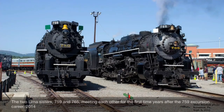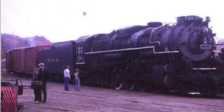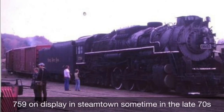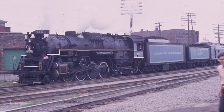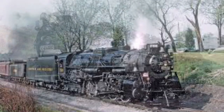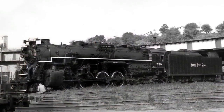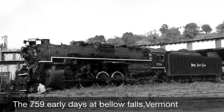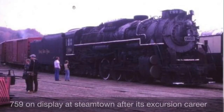To be honest, the 759 deserves a lot more recognition than it currently has, as it pulled one of the most famous steam-powered excursions and had the honor of pulling the last Norfolk and Western passenger train. The loss of the 759 was probably the third most terrible thing to happen to an excursion locomotive, the first two being the 5629 and the CBNQ 5632.